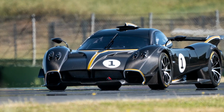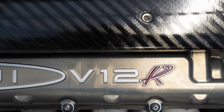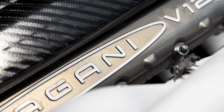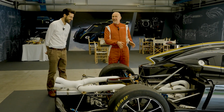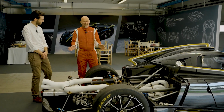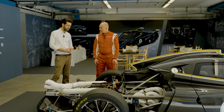So, okay, for the body, the only part that is common with the regular Huayra is the mirrors. What does this V12 share? Are there any parts in common with the Mercedes V12 that is in the Roadster BC, for instance? Not at all. There is nothing in common. So nothing in the body and nothing in the engine. Yes. Okay. But you still call it a Huayra? Yes. Okay. Is the gearbox the same? No, the gearbox is not the same. Okay. Not even the suspension. So every single part, apart from the side mirrors, has been designed specifically.